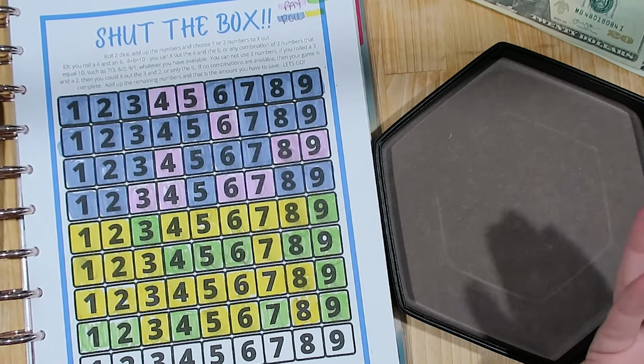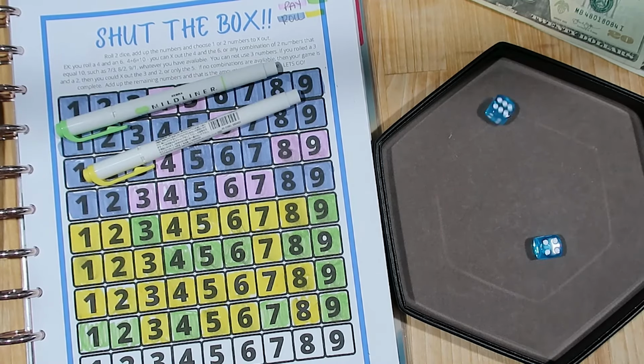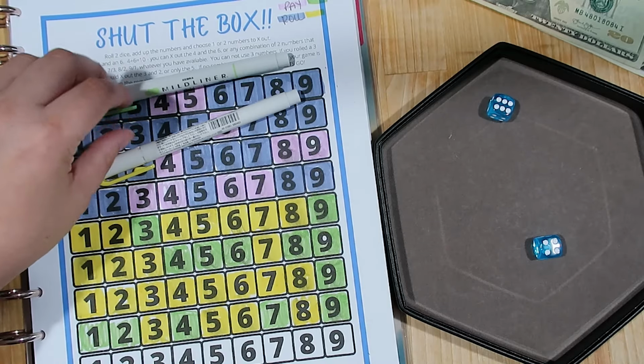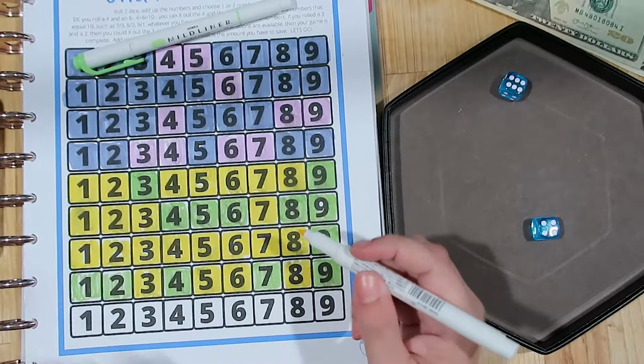Oh, I need to pull out my highlighters too. We'll use the yellow and the green. Here we go. All right, so we've got a 10. So I'm gonna do the 8 and the 2. Make sure you guys can see here.